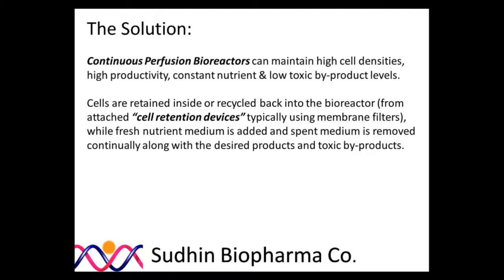And so these cell retention devices are the typical secret sauce that people use. And the 10% of the companies that use that corresponds to approximately $25 billion per year in terms of the biologicals that are produced. They typically use membranes, hollow fiber membranes, through which cells and liquid will come one way, and cells will be rejected, and the liquid containing your product will go out.